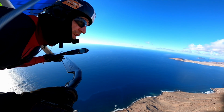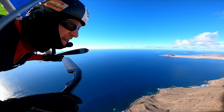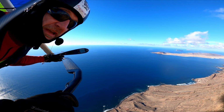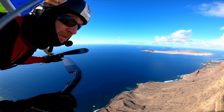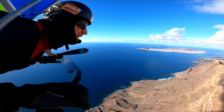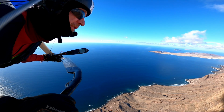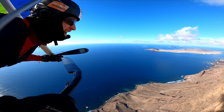So I've got around the corner, and ahead of me across the water over there is an island called Graciosa. Apparently on a good day you can fly to Graciosa and back, but I've never actually seen anybody do it, and I've never done it. But I believe it's possible. I think I could do it on the right conditions. But not today, hey? Not today.